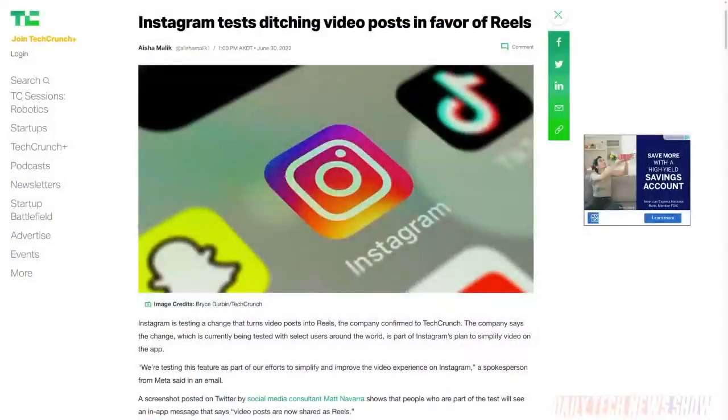Instagram began testing turning video posts into reels with select users as a way to simplify and improve the video experience on Instagram. It's no secret, it wants to be more of a video network at this point. This will keep original video audio and converted video posts on public accounts, and they can be remixed unless you block this in your own account settings.